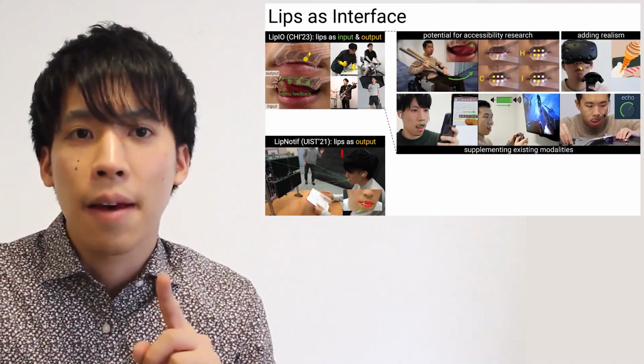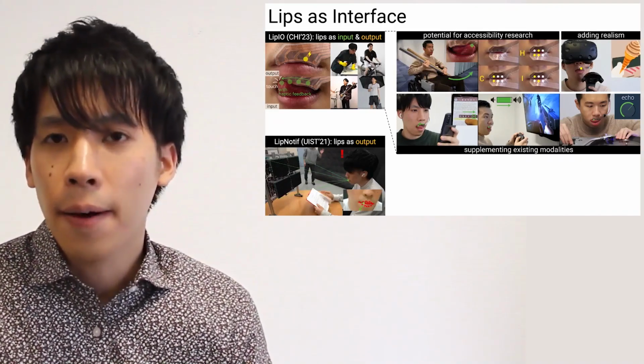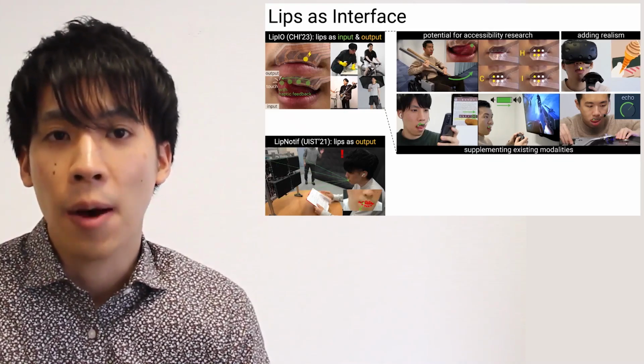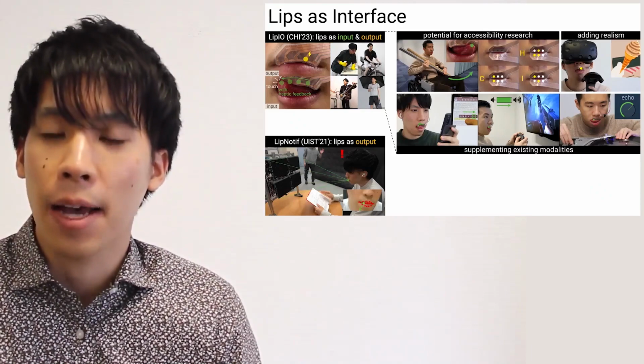As fingers have become a useful modality for today's interactions, I hope that we might witness how lips evolve in the following decades as an alternative I/O modality.